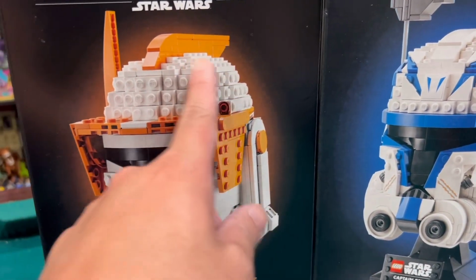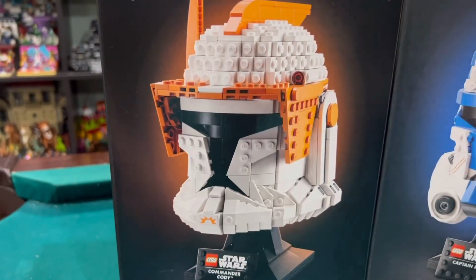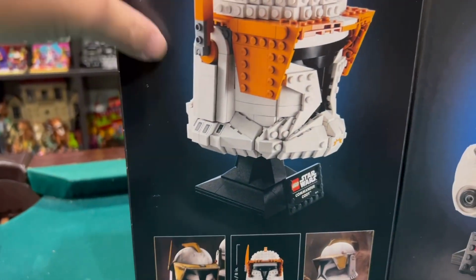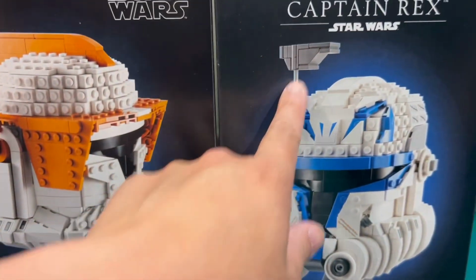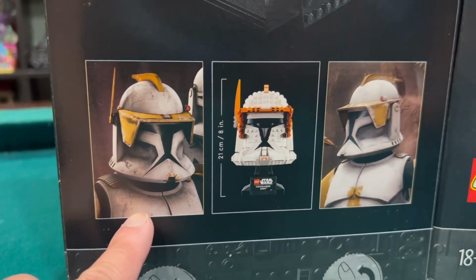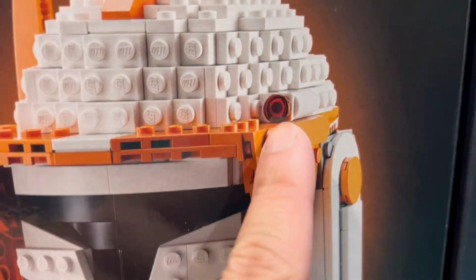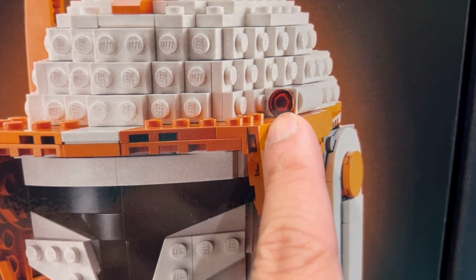I like the little mohawk on the top and the visor. I wonder what this is. I don't know. It just looks like another antenna, but it's a different antenna than... Here are the IRL pictures with 21 centimeters and 8 inches. Can we go back to the front for a second? What is this? Oh, I don't know. It looks like a beeper or something.